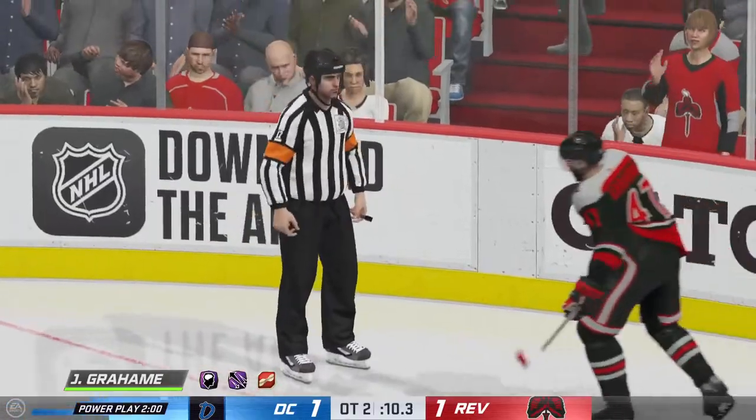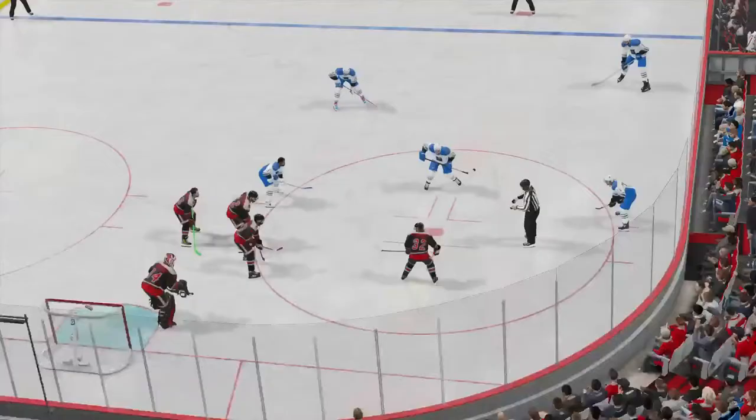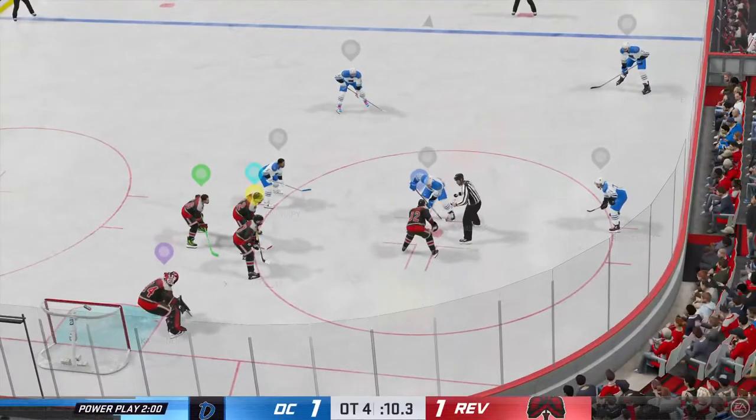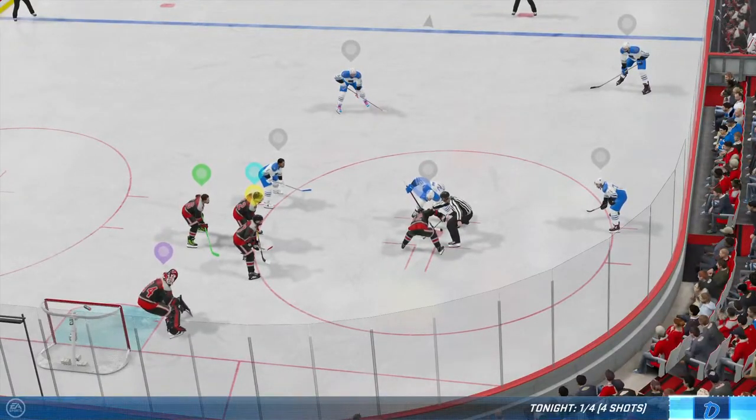Play is stopped, and here's the official call. He's going off for tripping, Ray. Reaching in for the puck, and he gets his stick caught in their feet. What a chance as the power play unit goes back to work.